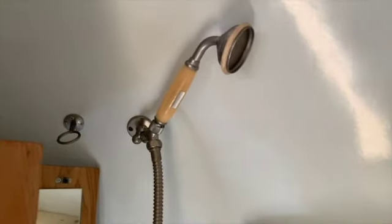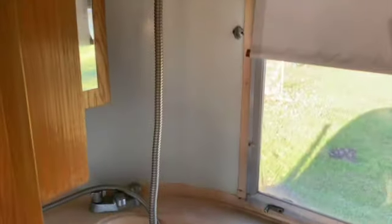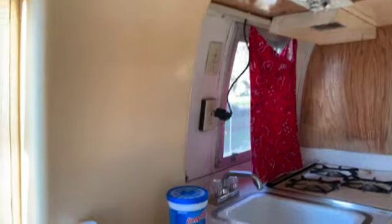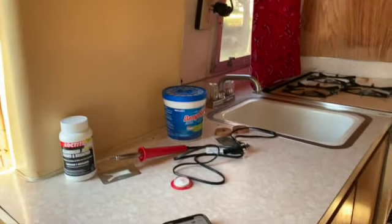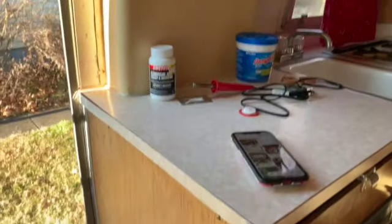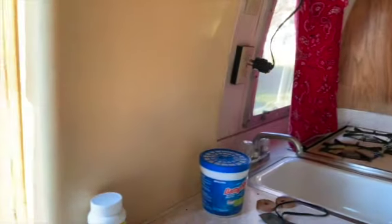If our shower head works, we're going to keep it. I like that vintage look to it. If it doesn't, of course, then we'll put something in that works. And I have quite a few different options here of different things that I'm wanting to do. I'm really glad to be doing this video, because the more I do this, the more inclined I'm going to be to actually get these projects done.